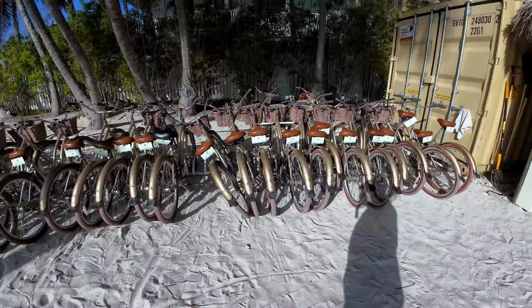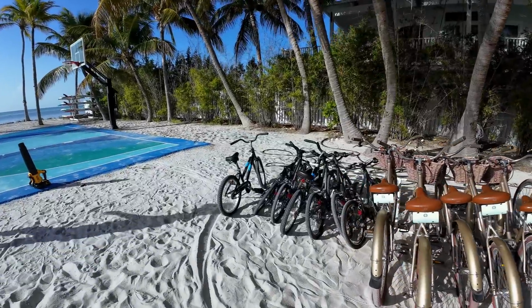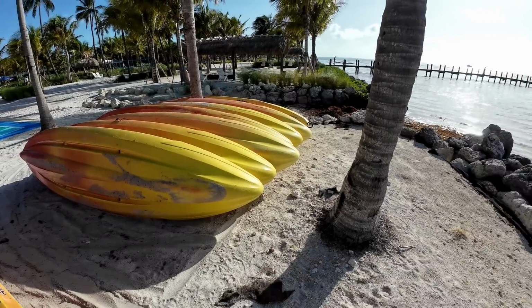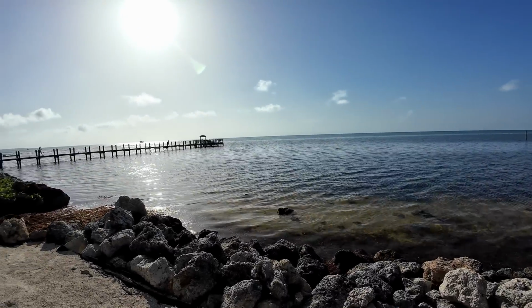It's in the hole. So you see, you got all the bikes. You can cruise around. They have bikes for kids. Real family friendly resort. So like I said, you got the kayaks, you get the paddle boards, and today is perfect. It's nice and calm. Yesterday it was really windy and they wouldn't let you go out on the paddle boards.